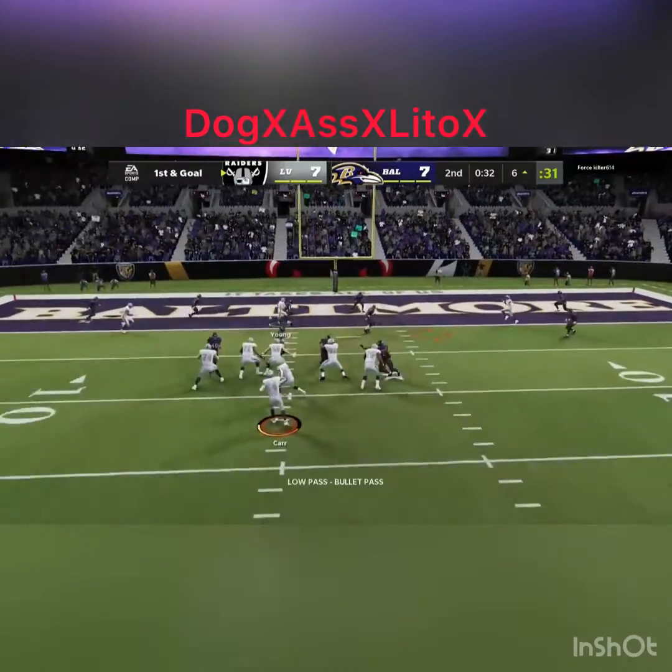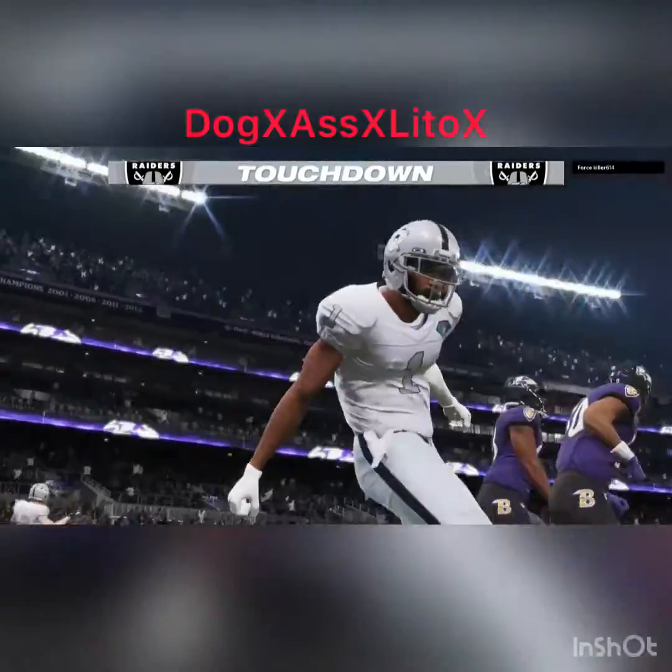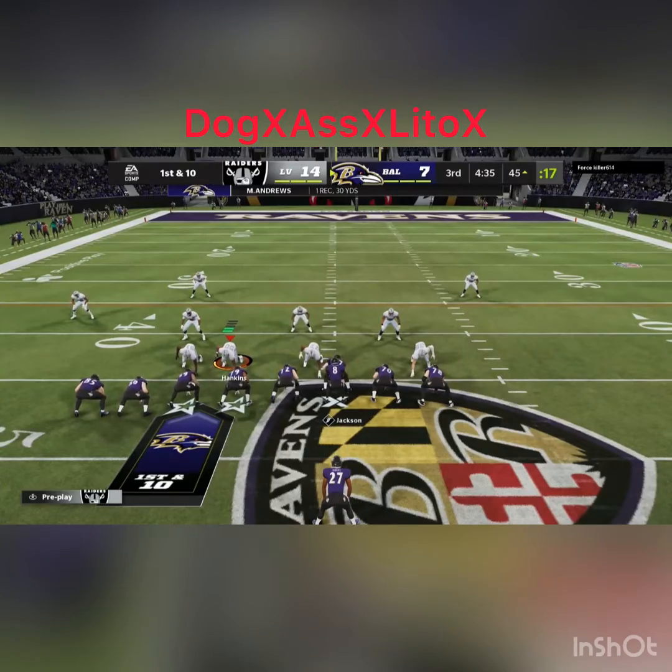Now Carr. And that is caught. Touchdown, Raiders. Field, it's first and 10 from the 45.